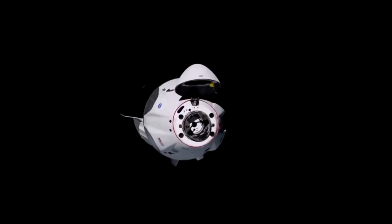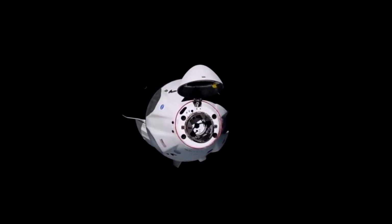Right, and at this moment, that approach is continuing, still moving in at about 0.3 of a meter per second. Dragon's coming up on just 100 meters away from the space station. So the very top there is the nose cone on the spacecraft. We're inside 100 meters, continuing to close.